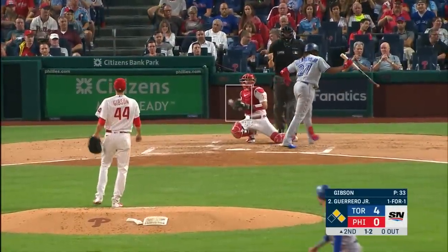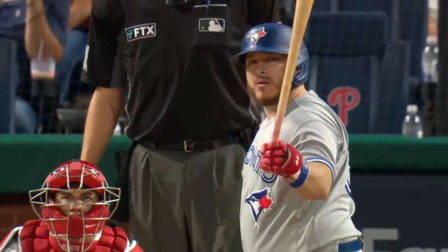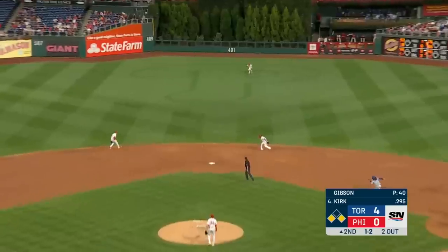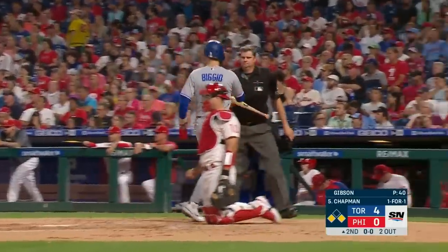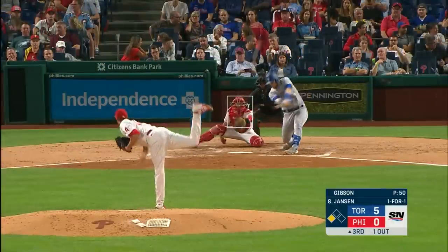Swing and a miss. Threw him a sinker and picked up his first strikeout of the night. So now Alejandro Kirk is the batter. First and third, 2 down. And up the middle, a base hit for Kirk. Biggio in to score. Bichette up to second. It is 5-0. The infield comes in, and now Danny Jansen gets the hit with the infielders on the grass.